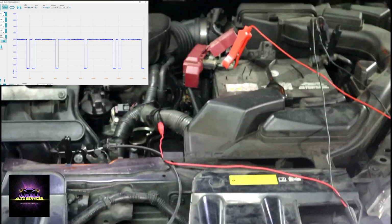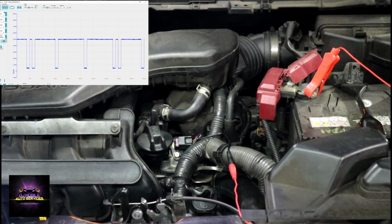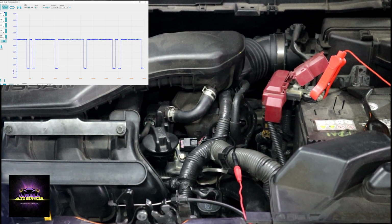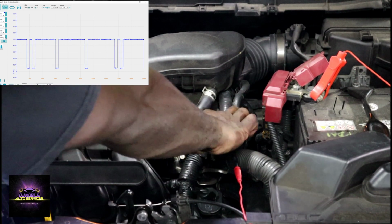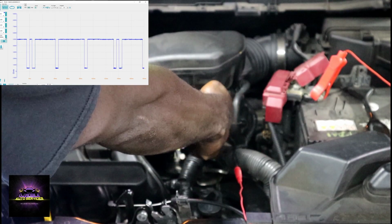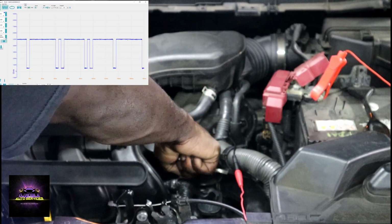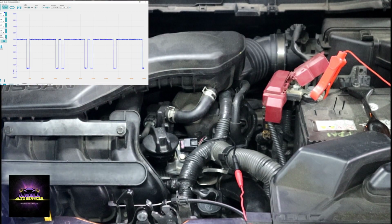Matter of fact, let me get you closer so you can see exactly what I'm talking about. So that's the cam sensor right there. You see I'm getting a good waveform. Right now I'm back probing to the white wire. As I said, it's a 5-volt ref, the sensor ground, and the signal, right?